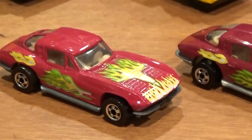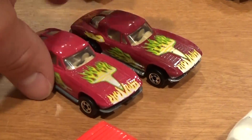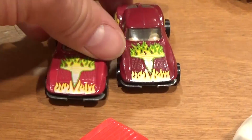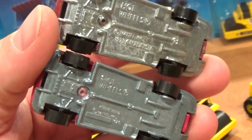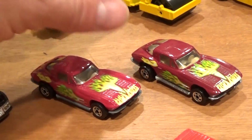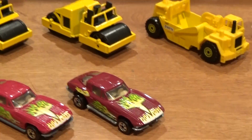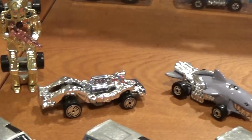The Split Window 63. We've got two versions here. They look identical. However, there is a light magenta paint version and a dark magenta paint version. Not sure if that's showing up on the camera or not. Hope it is. Also note that these are no longer high rakers. High rakers, as I said, discontinued in 1987.